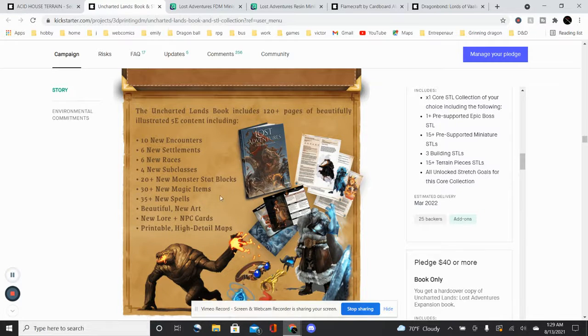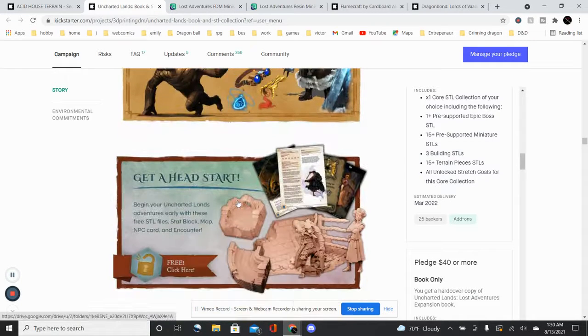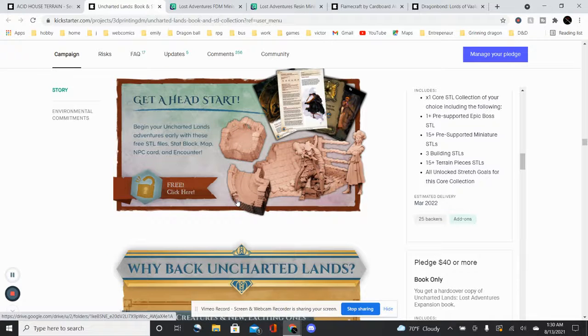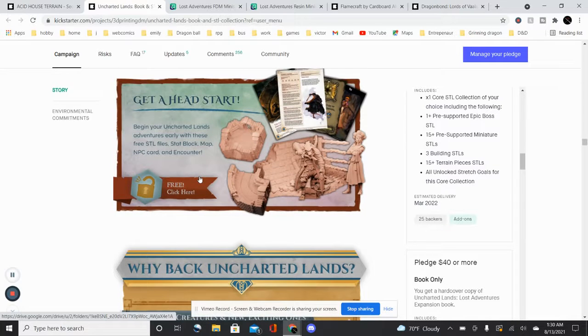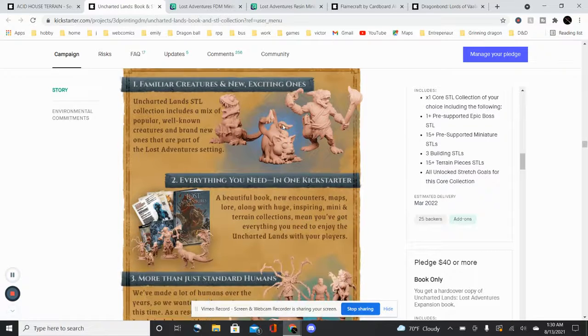You're getting new stat blocks, magic items, new spells, great artwork, new lore, NPC cards, printable high-detail maps, of course, and everything I stated before. You can also go ahead and download some of the STLs right here, which is nice, and these are free, so you can try them out. If you want to see the stat cards, the stat blocks, we've got some right there. So this is a good start.